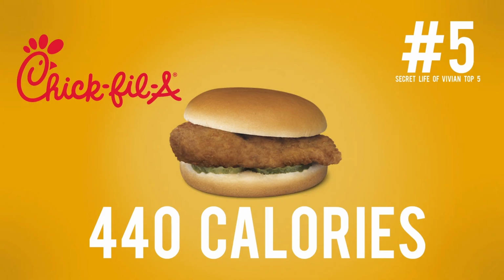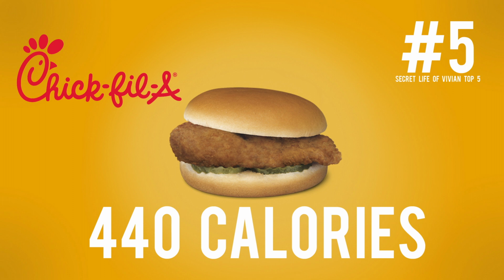Number 5, it is Chick-fil-A, everybody's favorite. I can't think of another chicken sandwich that I love more than a Chick-fil-A sandwich. It could have been 1,000 calories and I would still eat it because it's so good. 400 calories in a Chick-fil-A sandwich. 18 grams of fat, 5 grams of sugar. I'll still eat it. Did you know?